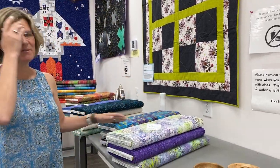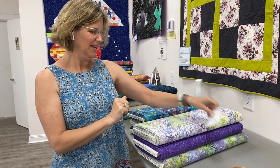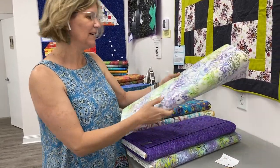And now let's move on to batiks. We have had such a hard time this spring keeping our batik section full. So I feel like I show you guys batiks several times a week and we still can't keep it full. So thank you so much for loving batiks and buying batiks, because it allows us to buy new ones to show you. So this first collection is called Safari Rain.